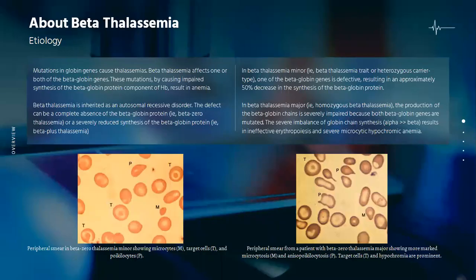Okay, so about the etiology of beta thalassemia. Usually beta thalassemia is inherited as an autosomal recessive disorder. The defect can be a complete absence of the beta globin protein or a severely reduced synthesis of the beta globin protein; that's how you get beta thalassemia. In beta thalassemia major, also called homozygous beta thalassemia, the production of the beta globin chain is severely impaired because both beta globin genes are mutated.